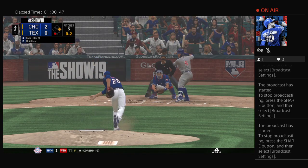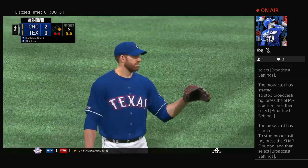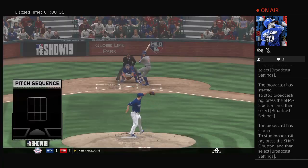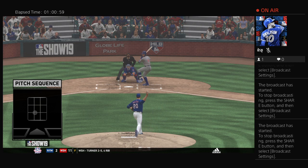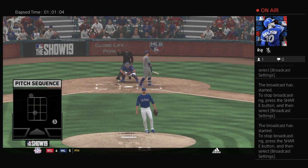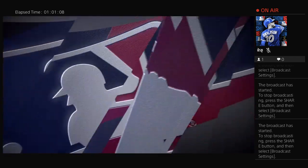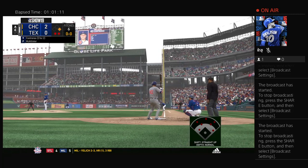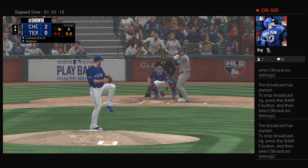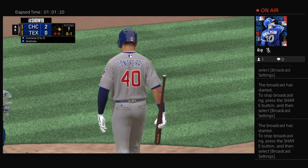Working for the punch out and the offering. A great pitch there as he couldn't get extended on that one, and he's down on strikes for the second out. Now batting. If you've got a good fastball going and they're not handling it, keep throwing it. Right there, 3 fastballs in a row. He's gone. Into the box now, Wilson Contreras, as he'll go after the first pitch and bounce it into foul territory.